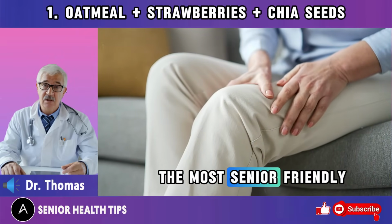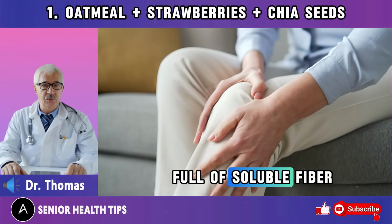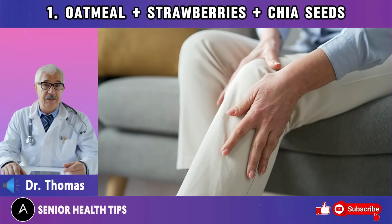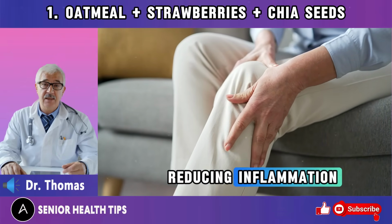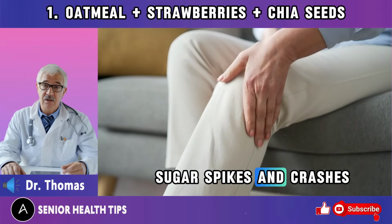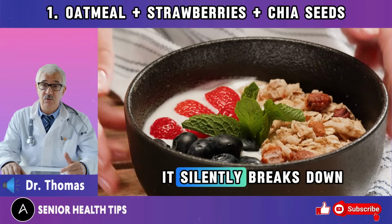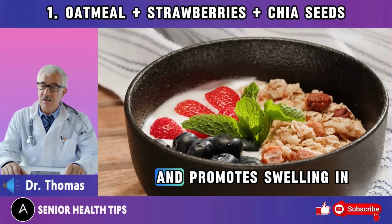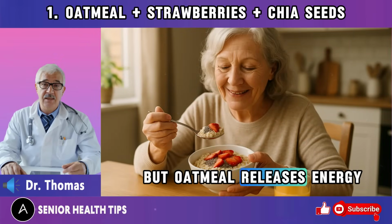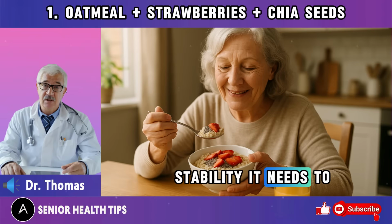Oatmeal is one of the most senior-friendly foods. It's gentle on the stomach, full of soluble fiber, and most importantly, it helps regulate blood sugar, a key factor in reducing inflammation that weakens joints and muscles over time. When blood sugar spikes and crashes, as it often does with processed breakfasts, it silently breaks down collagen and promotes swelling in the knees and ankles. But oatmeal releases energy slowly and steadily, giving your body the stability it needs to rebuild.